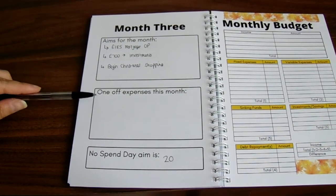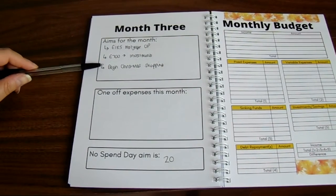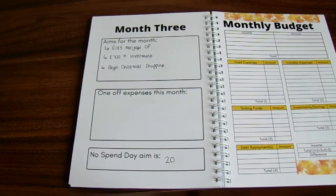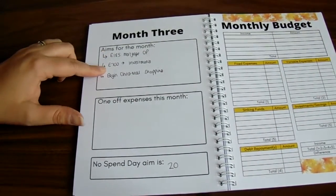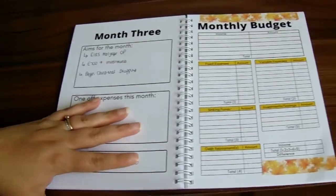So one-off expenses, there aren't any, I suppose. But Christmas shopping is going to start this month, so whether that would be in there or not, I don't know. I don't feel like it should be, but I do want to get that started. So £185 mortgage payment, £700 in investments, and begin Christmas shopping, and my no spend day aim is £20.